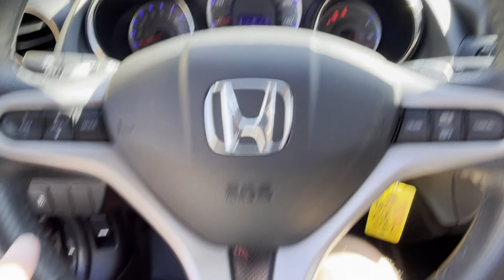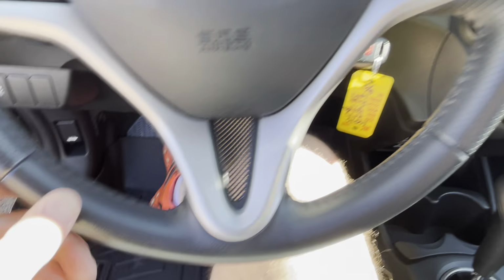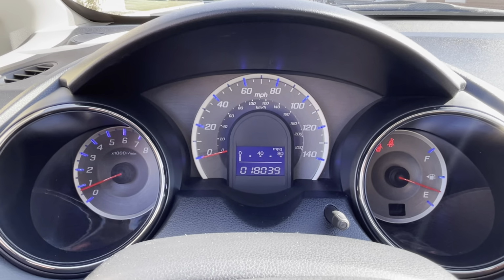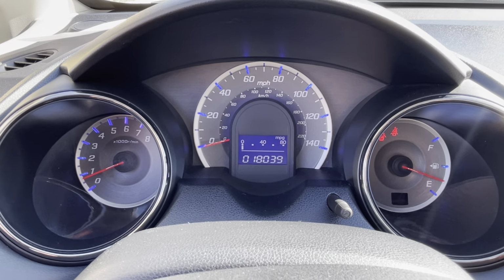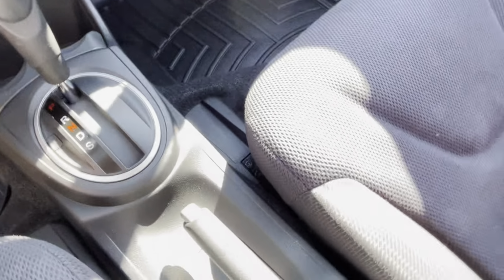Steering wheel controls right here. Steering wheel leather and material is in great shape. Nice and clean, good shape. There's the exact mileage, 18,039 miles right there. All of the middle area here is very clean and nice.